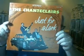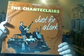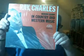Canadian folk group from 1963 out of Montreal, the Chanticleers, Just for a Lark. Next up, Ray Charles, Modern Sounds in Country and Western Music. And this is on the Canadian Spartan label. In the States, it's ABC Paramount. And this came out in 1962. Still in the shrink wrap.